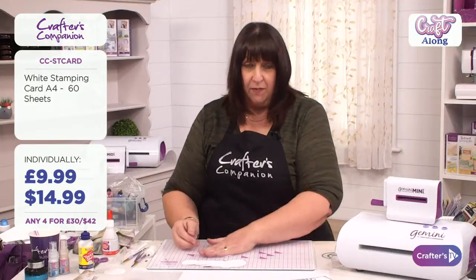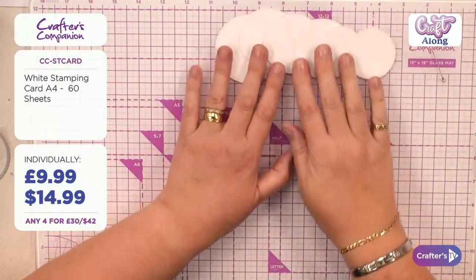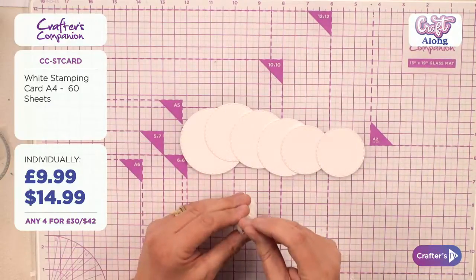If you've got something heavy, you can stand it on top of them just to keep them all together. But I'm going to pop that to one side as well, and then come back to those other circles.